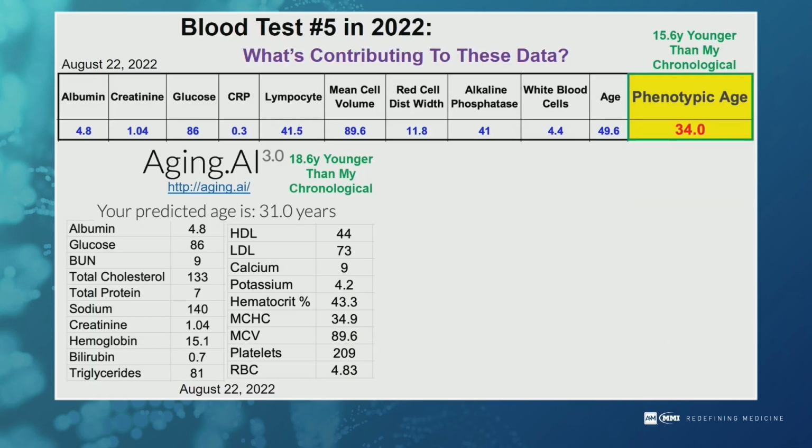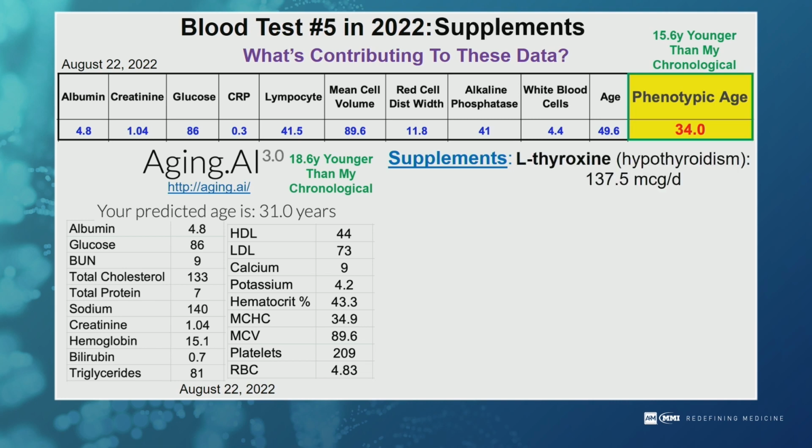All right, so what's contributing to these data? Starting with supplements, I think that most people, when they see or hear about my approach, probably assume that it's supplement heavy. There are people in this space like Ray Kurzweil who take hundreds of supplements, which is not the case in my situation.